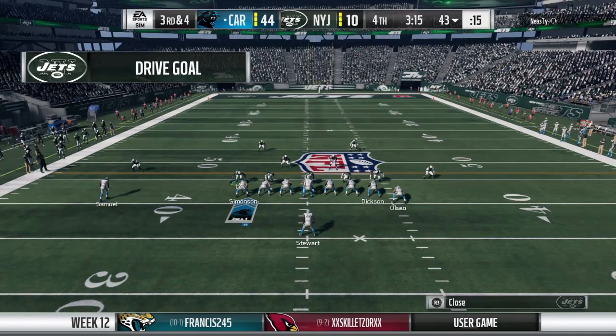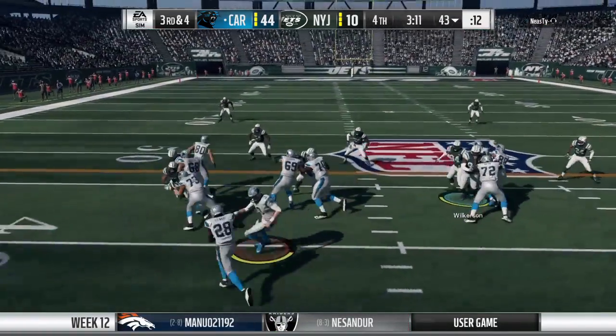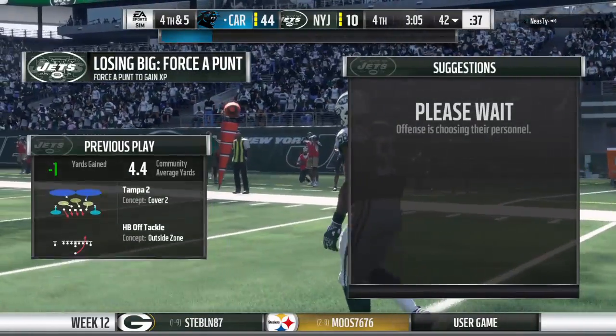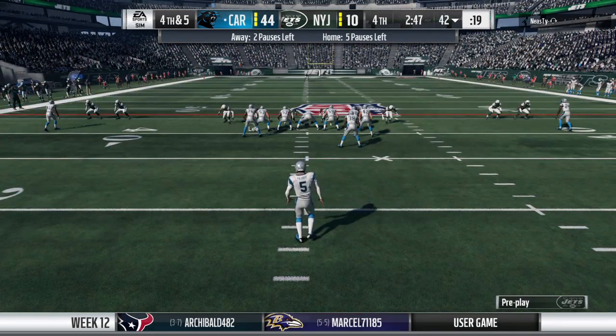Here we go now. 3-19. On third down. That's Stewart. And this one's going to go the wrong way. Losing yardage back at the 42. It'll be a loss of a yard, and it'll be fourth down.